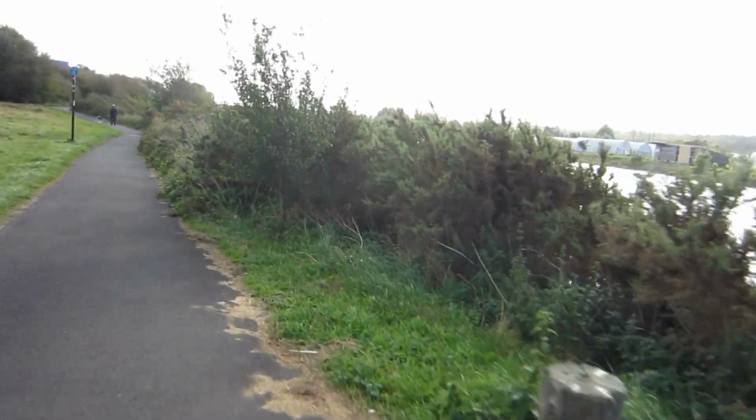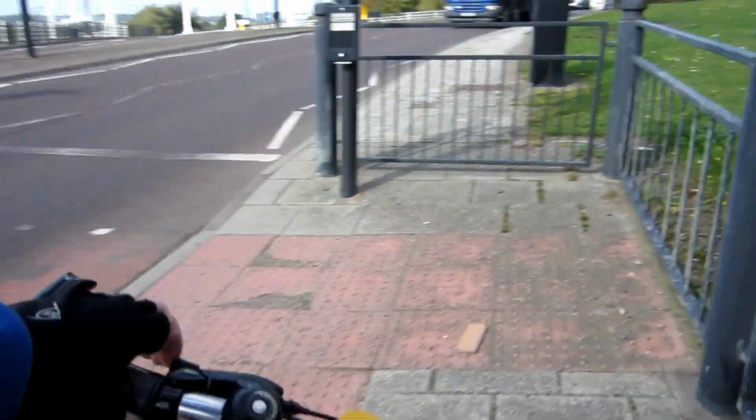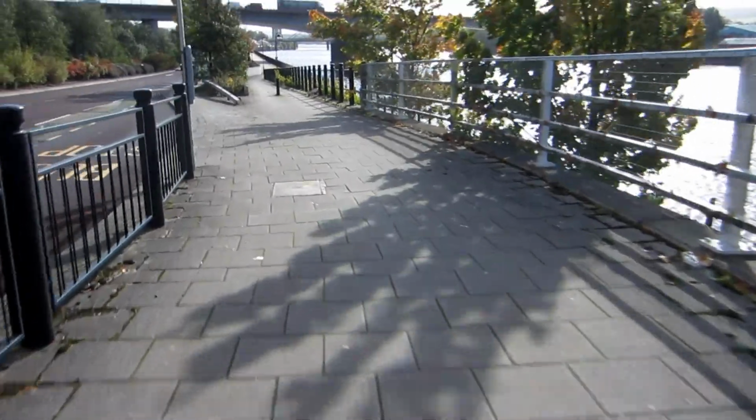I'm riding alongside the Tyne. So now you can't see it. Whee! Hadrian Cycleway. Press the button. Crossed over the road, down onto the riverside next.